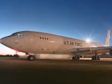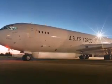Let's take another look at the object attached to the belly of this plane and ask yourself this question. Could something this big have gone unnoticed by the passengers, the crew, the baggage handlers, the service personnel at a commercial airport? The obvious answer is no, it would have been noticed. Which raises the question, where did this plane take off from? And was it in fact a commercial airliner at all?